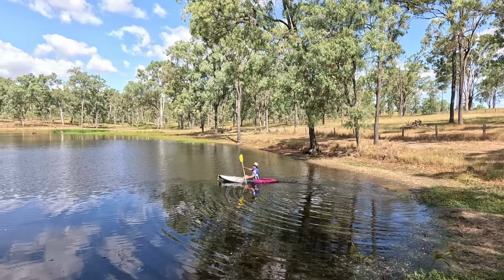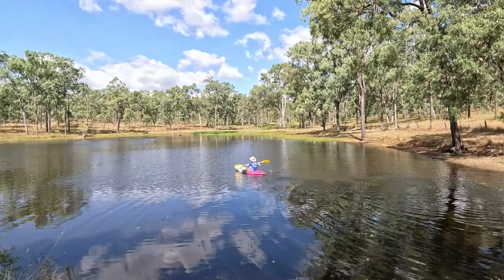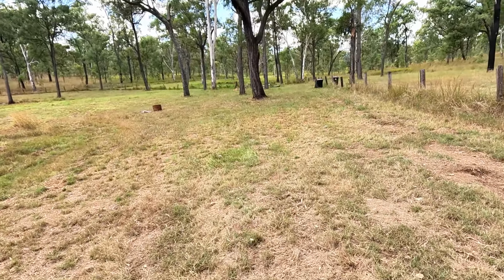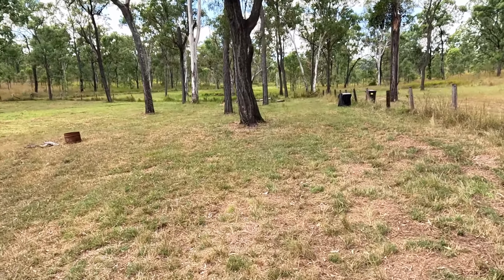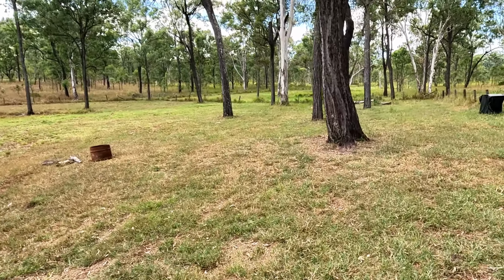It's available for use to get out on the dam and go for a paddle around. You can swim out there, and if the sun comes back out later, with it being 30-plus degrees today, I can see me ending up in there for a cool down. But this is sort of the other corner of the camping area. It's reasonably level. There's a few humps and hollows. Fire drums are supplied, and firewood is also supplied on this property.